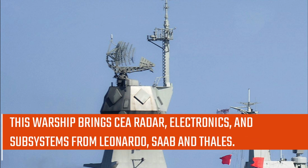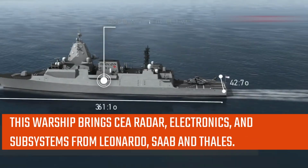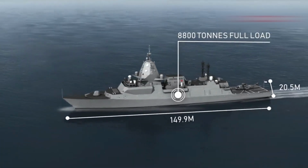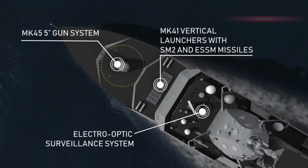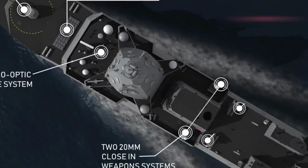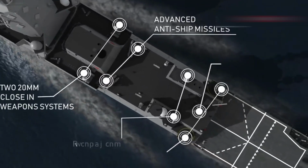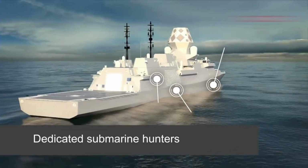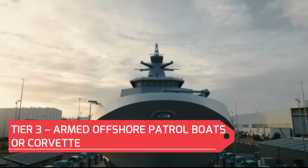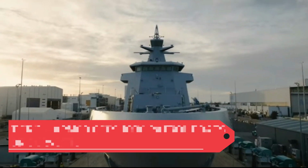This warship brings radar, electronics, and subsystems from Leonardo, Saab and Thales. The government must reject BAE Systems' proposal to upscale the Hunter-class frigate as an air warfare destroyer. This is a crazy idea, as the Hunter-class frigate would be too slow in high seas and too heavy to operate in a nearshore environment.